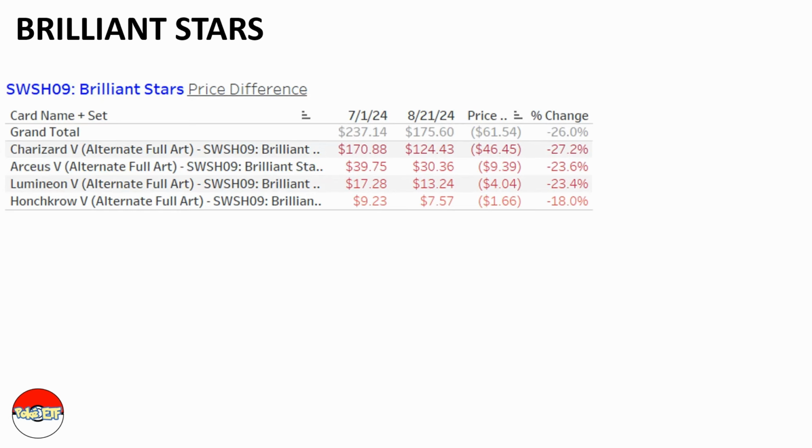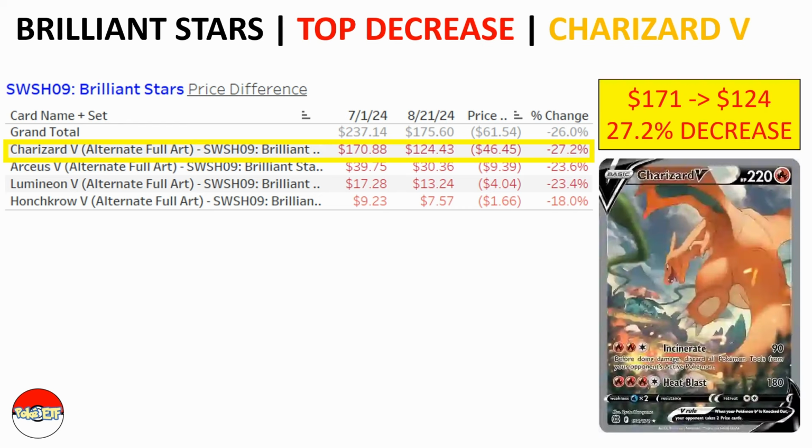Next is the Brilliant Stars. There's 4 alternate art. The top decreases are Charizard V. It was around $171, went down $46 to around $124, representing a 27.2% decrease. Again, not 10, not 15, not 20, 27%. These are big decreases. So I hope people cashed out, profited, because I said I had some duplicates I sold off, and I'm gonna recoup my principal back.